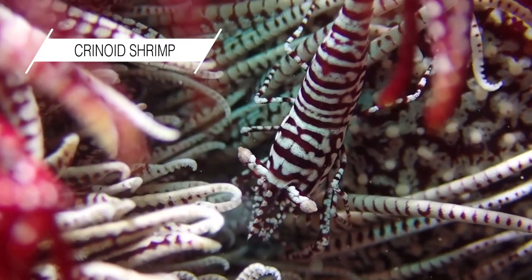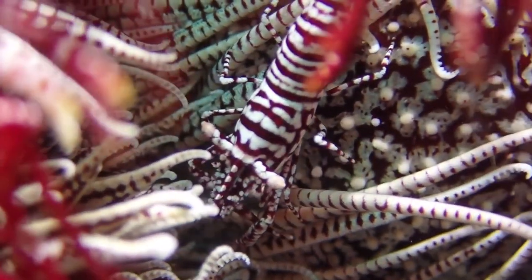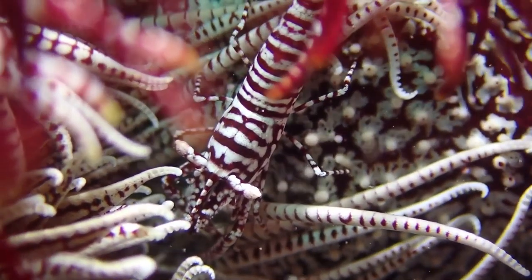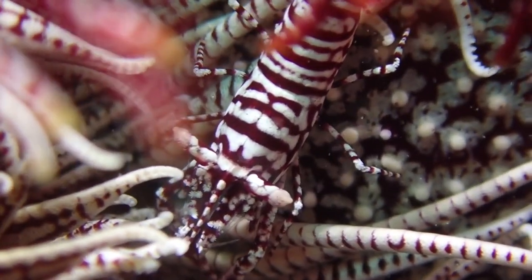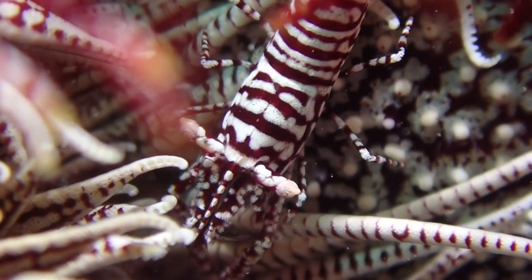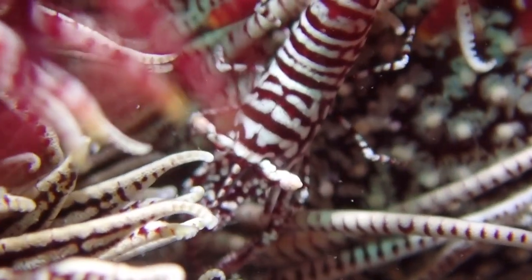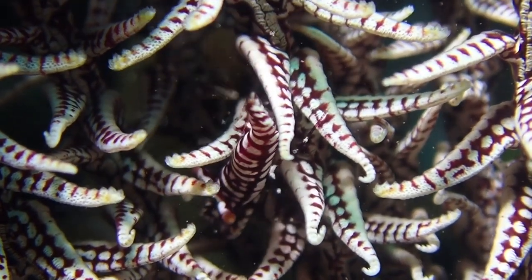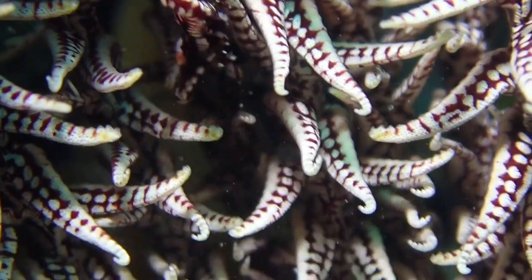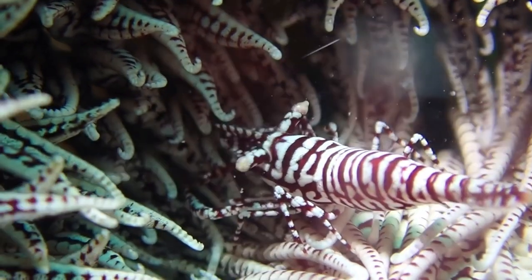Someone with the same ability to morph color and patterns to match their host is the crinoid shrimp, who spend their life living on crinoids, also known as feathered sea stars. This is a close-up shot where you can see just how closely the shrimp matches the tiny arms of the crinoid he lives on. You really have to look close to find this species, but if you do find one, you're likely to find its mate nearby as well.